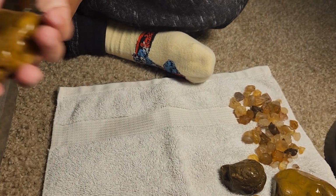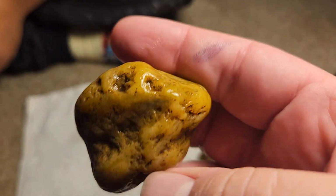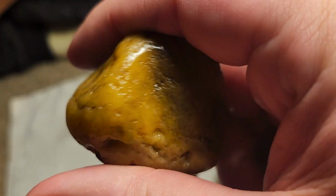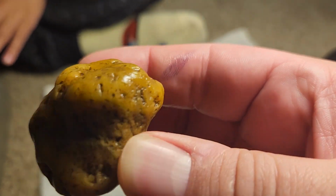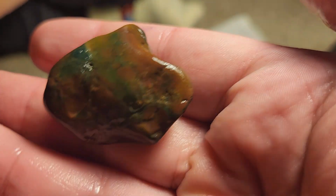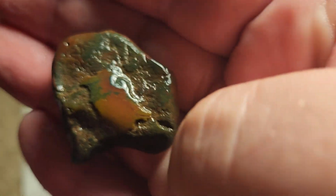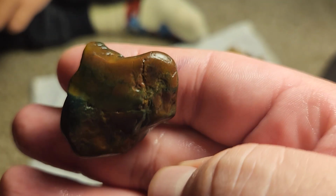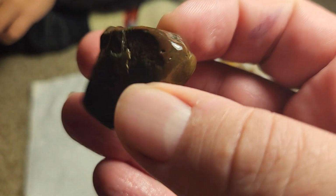Alrighty, what you got over there, bud? Got this. Alright, so this one definitely looks quartzy. Got a slight translucency through it. Not as much as a glowy as we would consider it, which is why I think it might be quartz. And this too is a jasper. Has some beautiful coloring to it. Some green, some reds, and looks like some browns. Maybe even some yellows throughout it.